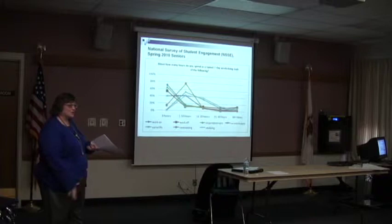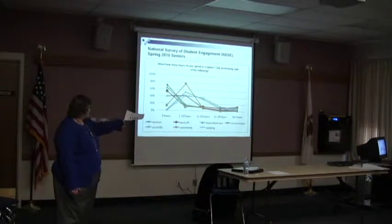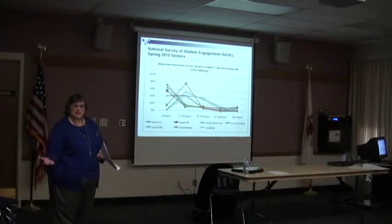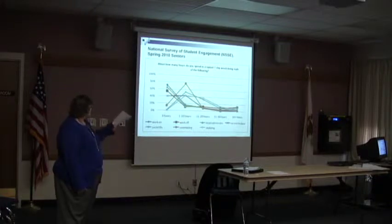So you can see about 77% of our seniors aren't working for pay on campus. We have the data for our freshmen too, and we've done some comparisons there, but we wanted to just look at the seniors. The red line is about how many hours you are working for pay off campus at a job that is off campus but probably in the same town.